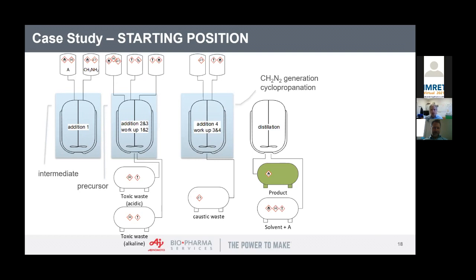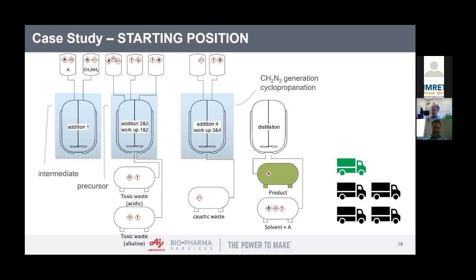You could also notice that there are a lot of waste fractions that have to be dealt with. And for every truck of product, we have some serious amount of waste transports to be expected, especially if you know that we need more than 100 metric tons a year of this toxic diazomethane precursor.